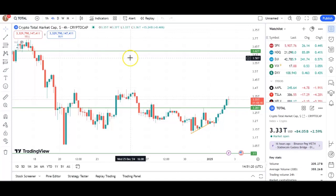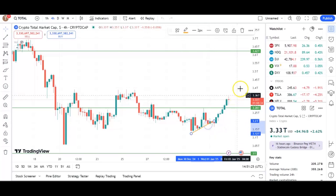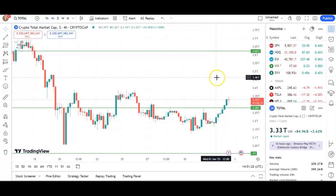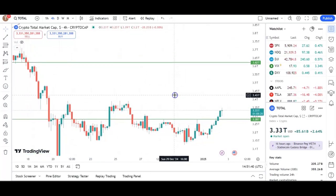Now, if we take a look at the total market cap, guys, it looks like we've finally broken through the 3.28 trillion mark, and that is nice to see. Now we need to get above basically this area right here at about 3.37 trillion and take out all of this trading that we've been in since basically the 19th of December. So it is starting to look good, guys. I do believe this will start to work its way up. I do believe we're going to take out this range shortly. It's just a matter of time.